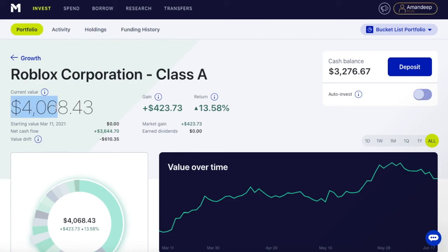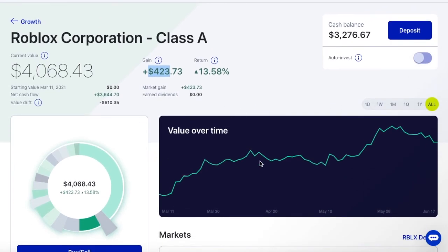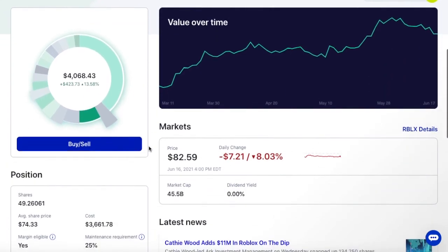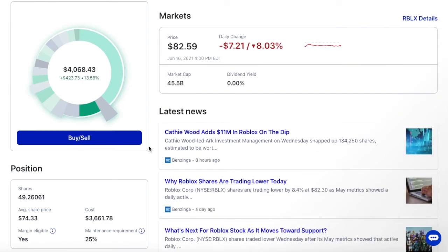The current value in my portfolio is sitting at $4,068. I'm up $423 or about 13%. Now with Roblox, they were starting to hit all-time new highs, and since then they've actually been going down, and that's because Roblox was in the news lately. Basically, they had less engagement with their customers and on their platform from developers and from users playing their game.